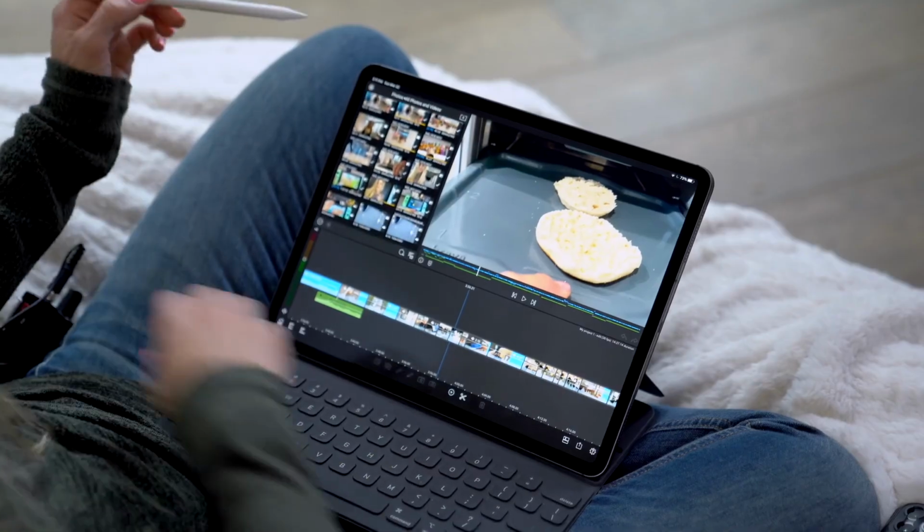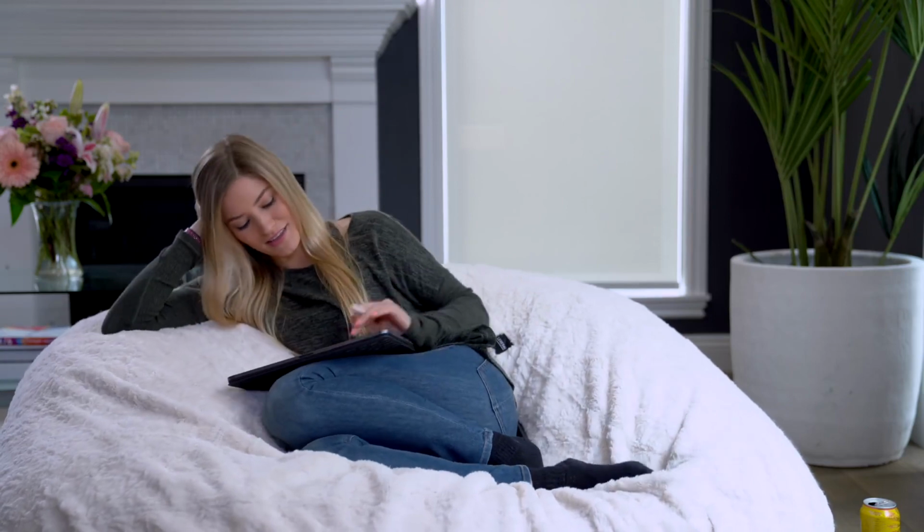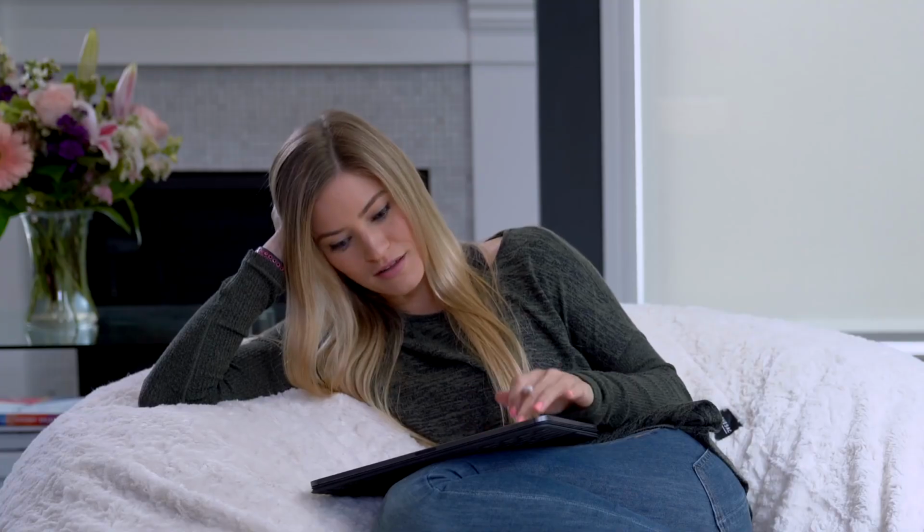Something that was also really interesting is I'm so used to editing on a MacBook or at an actual sit-down desk. But to be able to get super comfy and just edit like this was really strange, and I really liked it.